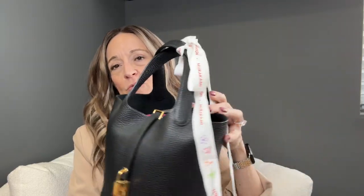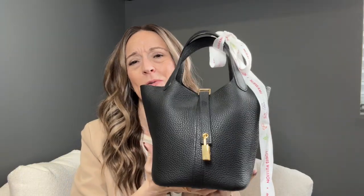If you've seen older Picotins, you'll really see that, especially because the Clemence leather, as I said, is heavier than Togo, and so it lends itself to slouching more. But anyway, that's why I threw this ribbon on here, because I'm trying to keep the handles upright. I just didn't like the way it was stored. But anyway, I just have been loving it.